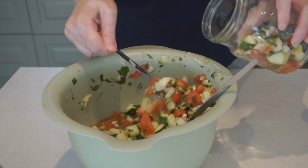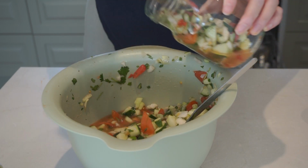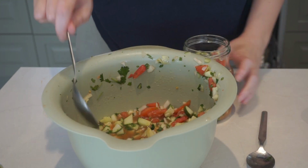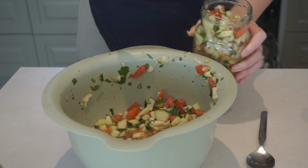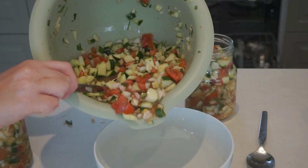The salsa managed to be quite runny even though I didn't want it to. And I think that the tomatoes were just so watery, but I think that's in afterthought quite good because I'm going to pour that liquid into the jars to preserve them.